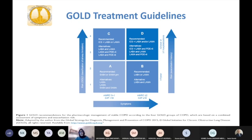Looking at group B, this is somebody who has slightly more symptoms. Here you're using the MRC and the CAT score as Jackie explained earlier, but GOLD, remember, uses the mMRC score. So do be mindful of that if you are using this. Group B is somebody who is getting a little bit more symptoms, but still not many exacerbations, one or less. And then here you would use long-acting bronchodilators. So it could be a LABA, LAMA, or you could use the combination. Group C is a little bit unusual, actually.